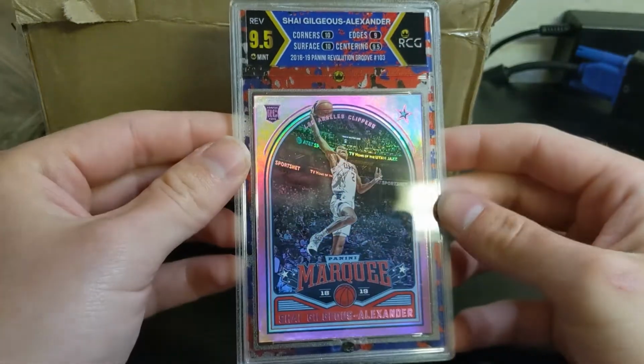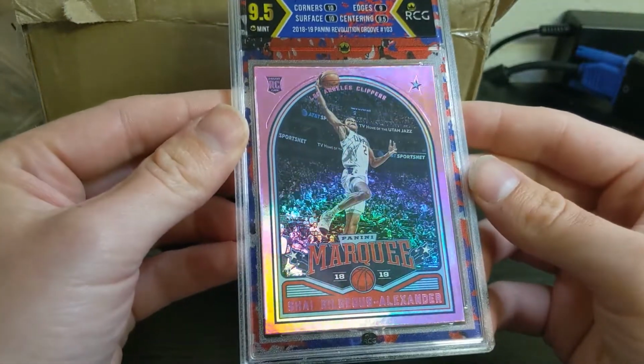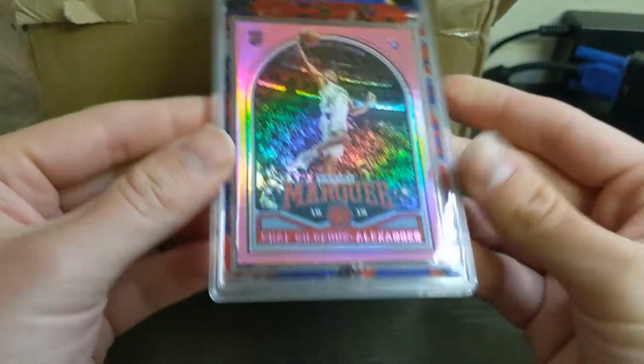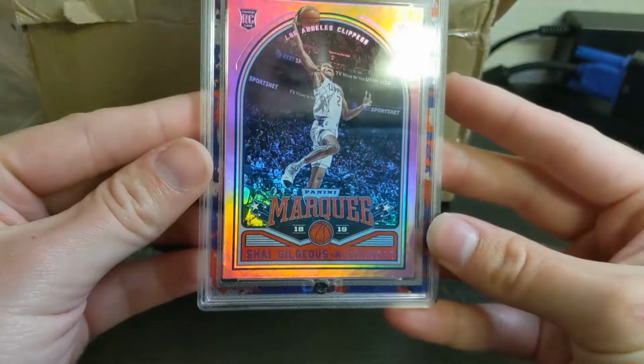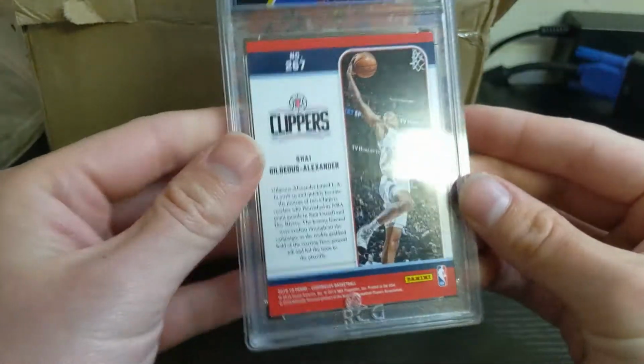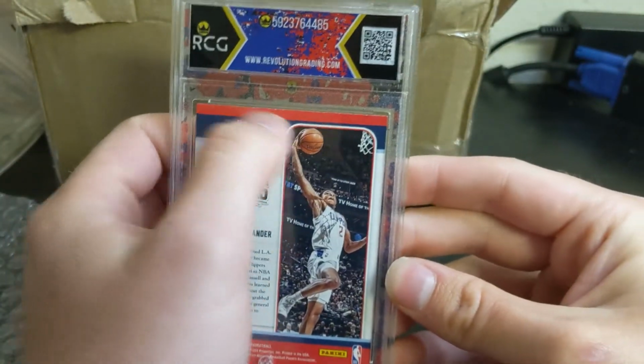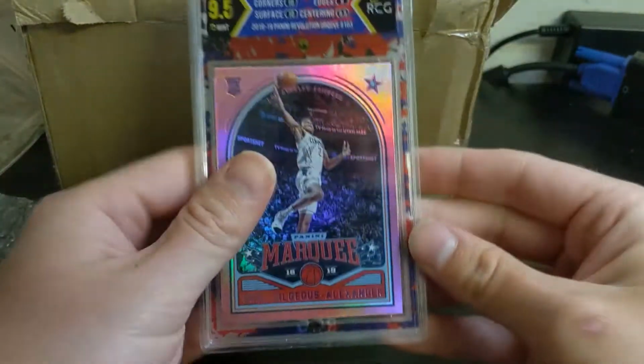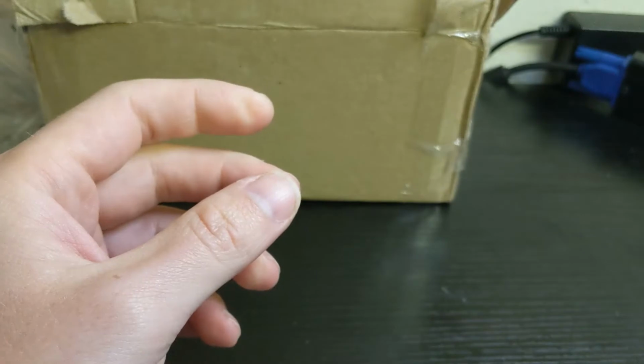So that one, the edges got a 9 here. Yeah, I mean the foil on these is kind of tough because it's just a little inconsistent on there, and I think the whitening on the back too. Yeah, these all have a little bit of white on the back, so that makes sense. But still a cool card.